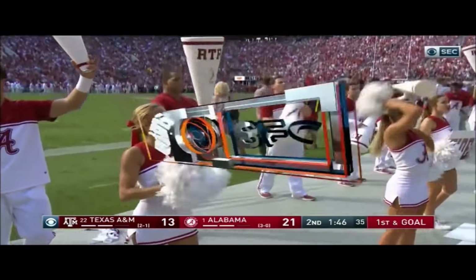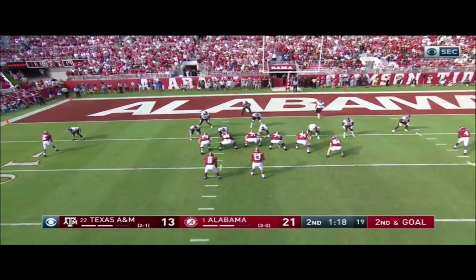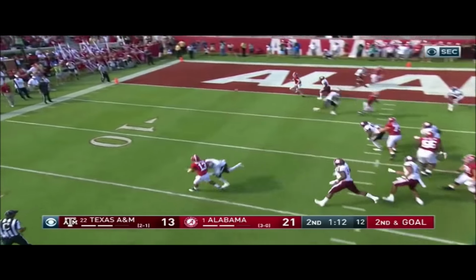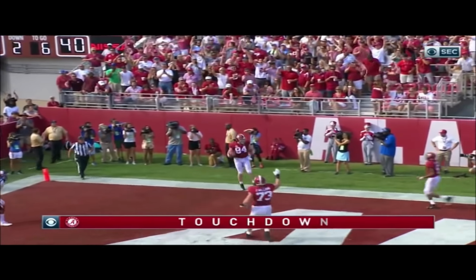There's such value of being accurate with the throw. This throw had to be perfect. Jacobs to his left. Tua wants to throw. Got his man. Hentges again. Touchdown.